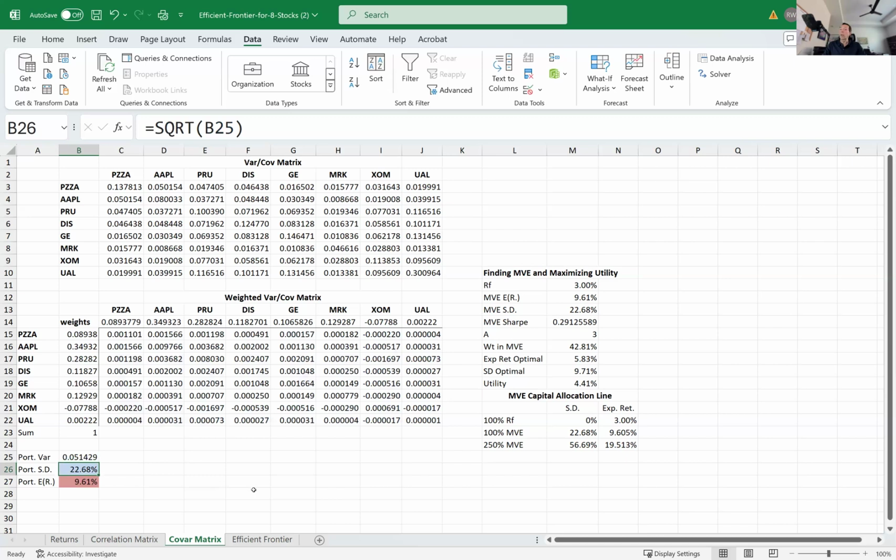What's the standard deviation of the portfolio? Square root of the variance of the portfolio. So with these particular weights, the standard deviation of the portfolio is this number.